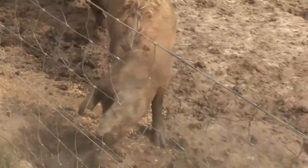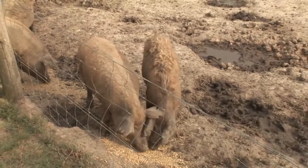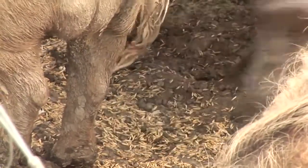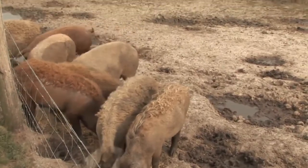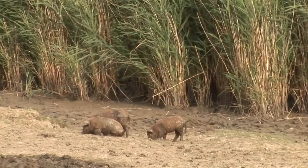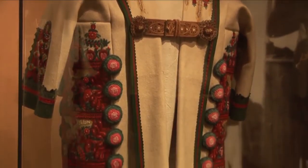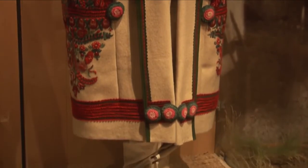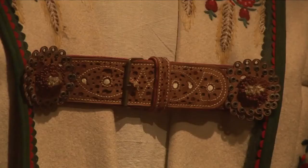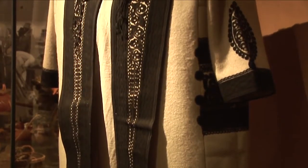This pig was bred from the Serbian and Hungarian type. This swine is typically bred for its lard and not for its meat, which is very plain. The Shepherd's Museum is situated along the road going through Hortobagy village. Its historic building used to be a cart shed from the 19th century.